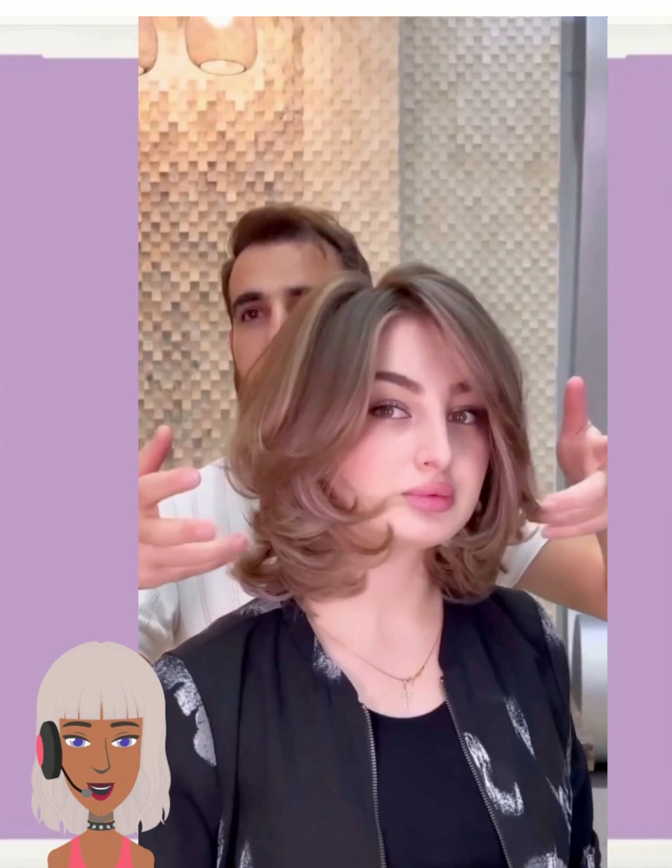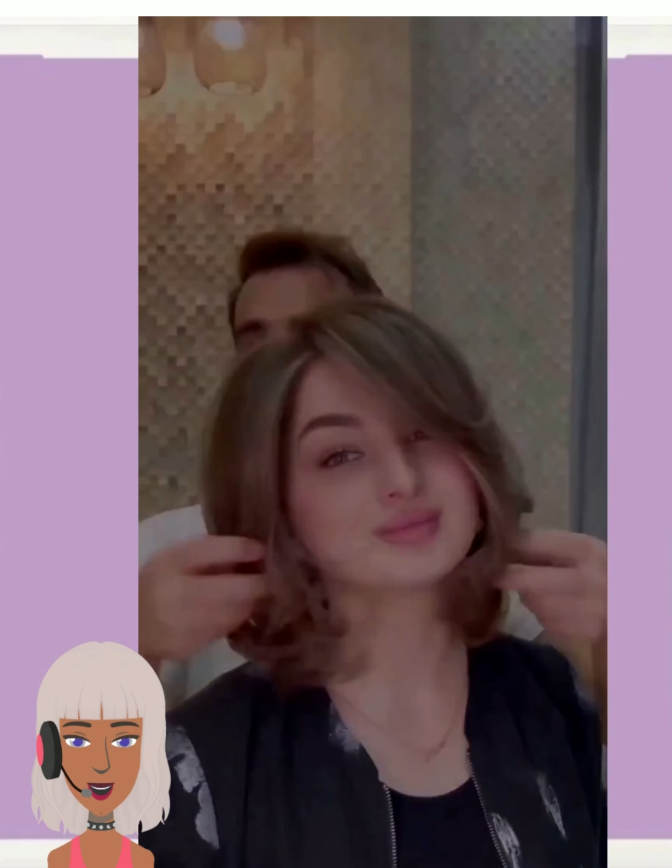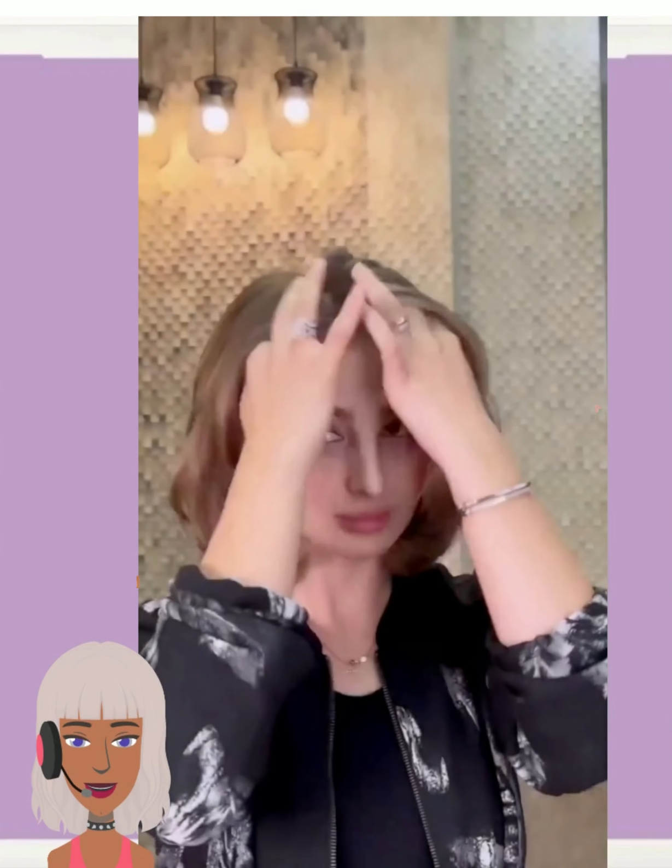Next up, we have this beautiful layered bob haircut. And if you guys do follow our sister channel, Fashion Trend Seeker, you'll know that layered hairstyles are huge right now. And we're also seeing them in the form of bobs. They're a great way to add some volume to the hair.